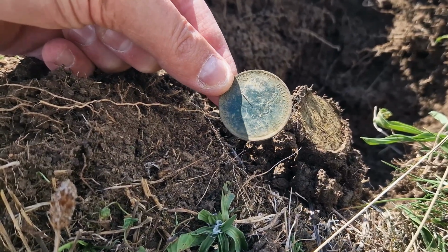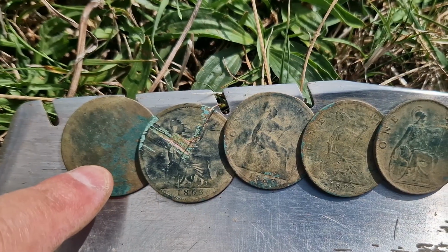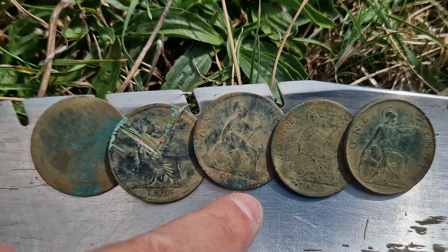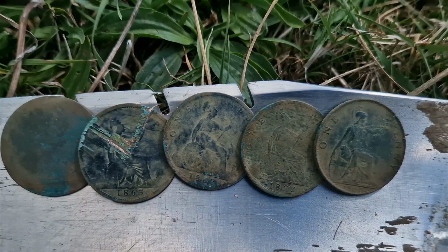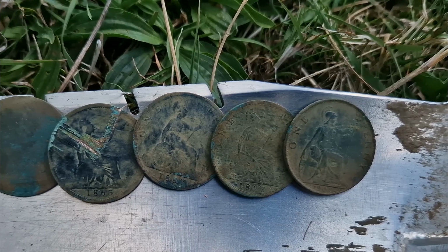That is a really, really cool coin spill. Shame there's no silver, but you never know, there could be some more. So in order, we've got 1862, 1863, 1887, 1892, and 1902. 5 big old pre-decimal pennies, mostly Victorian, and one Edward VII. How cool is that?